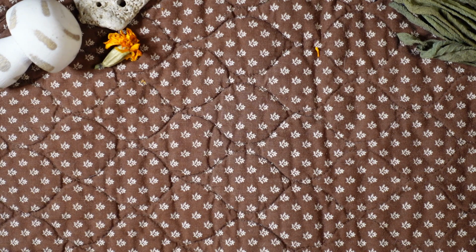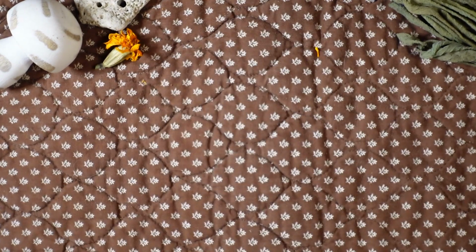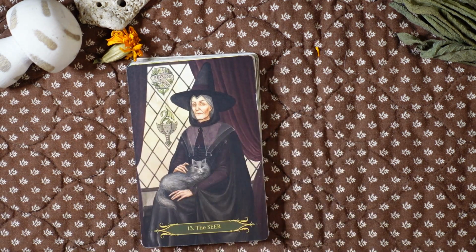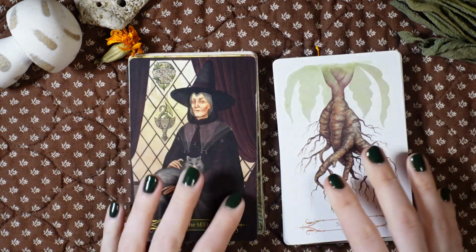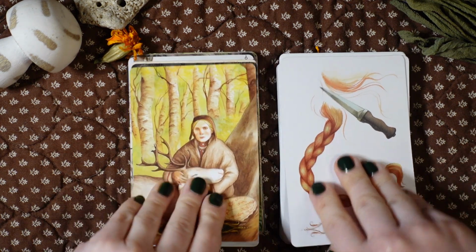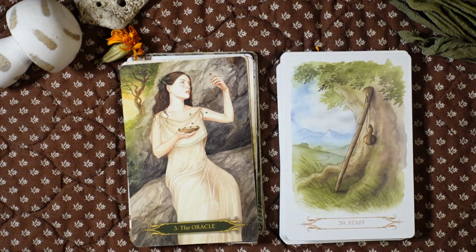Okay, this is the Compendium of Witches Oracle. Now, I have mine split up, and I'm going to keep it that way, into the witches, and the witches' companions, I call them. I love this oracle. If I use it, I always pull one of both, which is why I have it split.